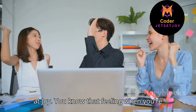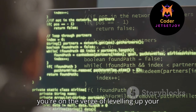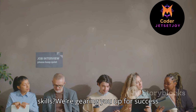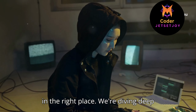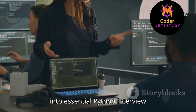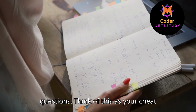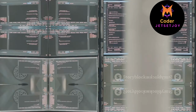You know that feeling when you're about to unlock a new achievement, like you're on the verge of leveling up your skills? We're gearing you up for success in your Python interviews. If you're preparing for a Python interview, you're in the right place. We're diving deep into essential Python interview questions. Think of this as your cheat sheet, your guide to acing those technical rounds.